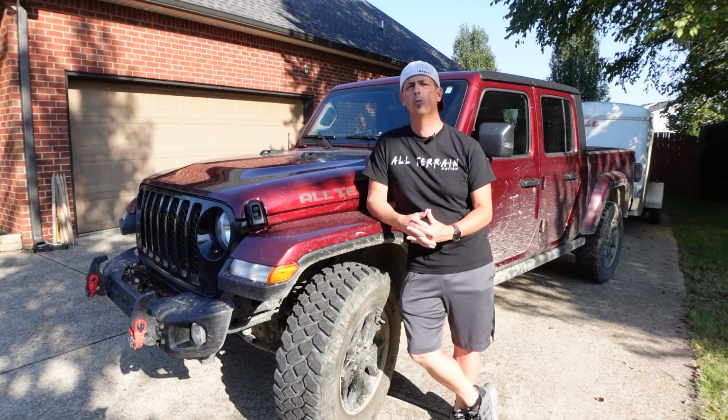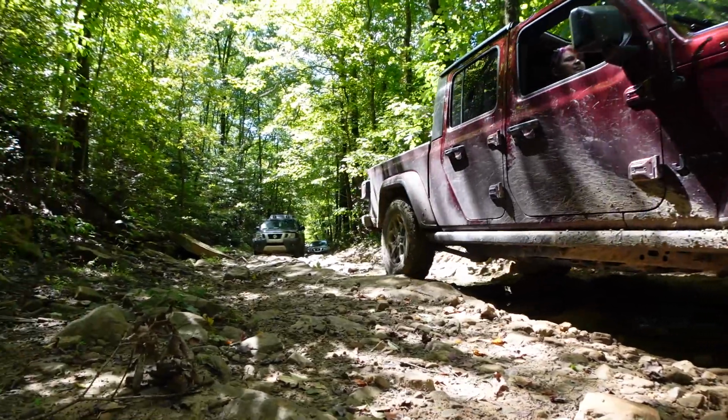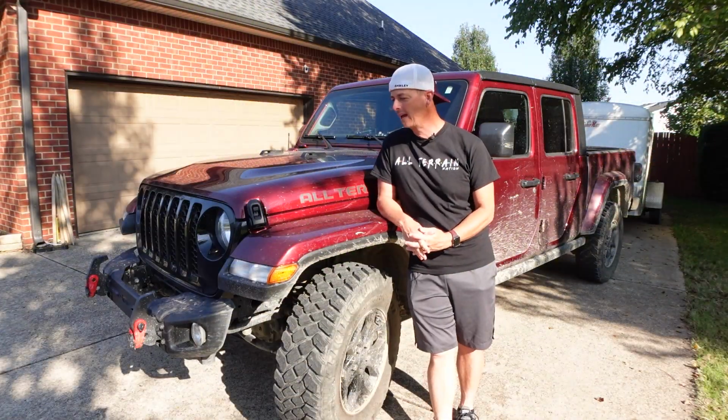Now, we took this thing to Windrock Park in East Tennessee, one of the largest places on the East Coast you can take anything to go off-roading. And well, we had a blast with this thing. I'm not gonna lie, this thing was a lot of fun to drive. From basic service trails to actually off-road trails, we had a blast with it.